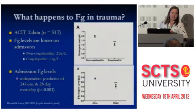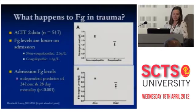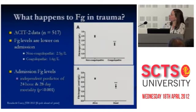I just want to present some of the data that we have recently published, which is I'm involved in running an observational study at the Royal London and in Oxford, which is now European-wide, and we looked at the first 500 patients who came to our hospital with trauma, and these patients had not received blood products when we took the first blood sample, and they'd not received much in terms of crystalloid or colloid. And what we demonstrated was that in those patients that are bleeding, when they come in, their fibrinogen levels are significantly lower than those patients that are not bleeding.